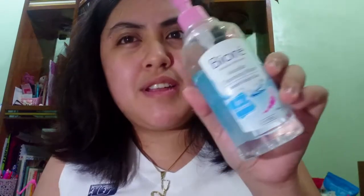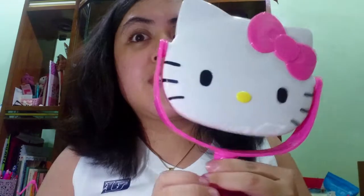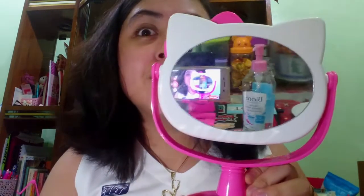Gagamitin ko itong micellar cleansing water pang remove ng lipsticks. And my sister's enormous Hello Kitty mirror. Then wala na kaming salamin sa bahay, except dun sa malaking-malaki. Kasi ako nagsa-selfie minsan.